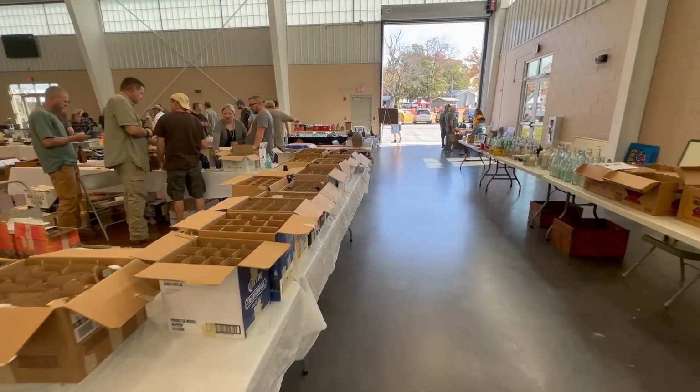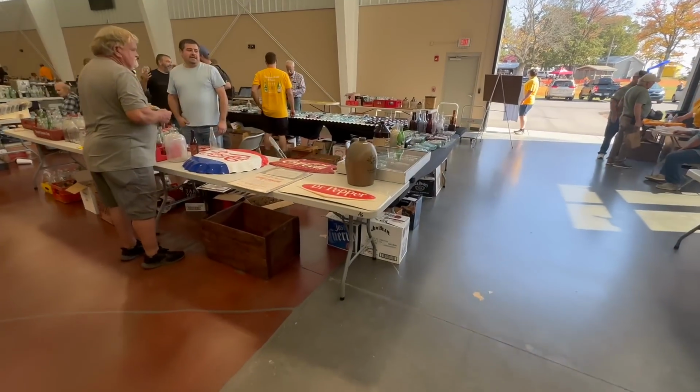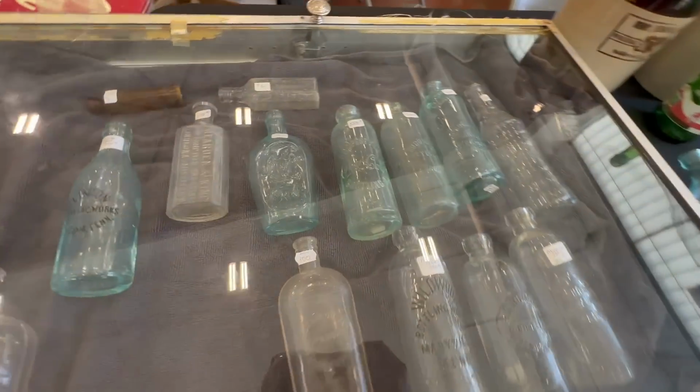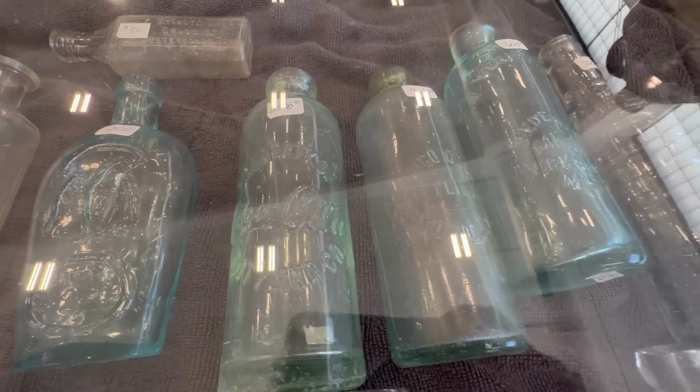We're gonna make our way over here to the Eatons. And these guys are the ones that put the show on. And they've got a really nice display to show y'all. Coca-Cola Hutches. Check it out. Property of Coca-Cola Bottling Company.